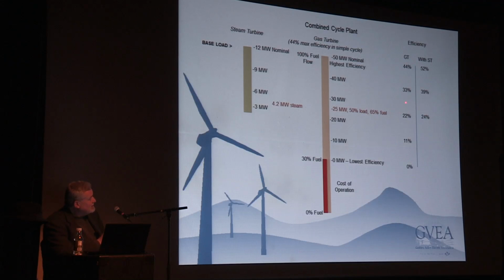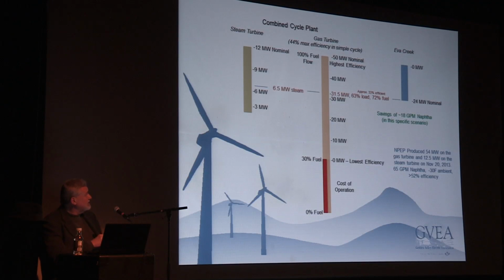So here's our efficiency, 52% with the steam turbine. So that's the basic concept of the gas turbine. So we are using this to load follow Eva Creek.